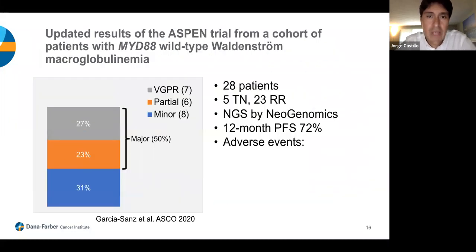So this is for patients without MYD88 mutations. And again, I want to be very emphatic of what MYD88 wild type means for institutions outside of the Dana-Farber. Here we have that the genomic testing was done by this company called NeoGenomics, which is really good and respectable. But again, their sensitivity is 1 in 100 compared to 1 in 1,000 at Dana-Farber. So based on these factors, even if you were MYD88 wild type, 50% of patients achieved a major response with Zanubrutinib, with about 27% actually getting to a VGPR with Zanubrutinib.